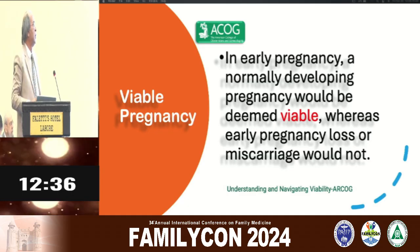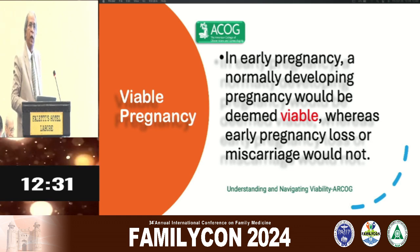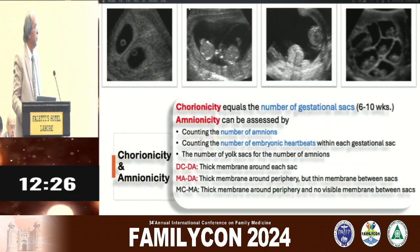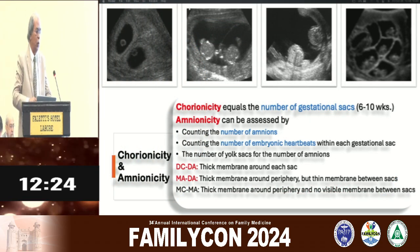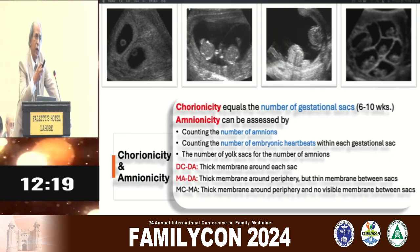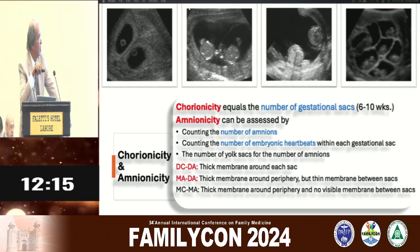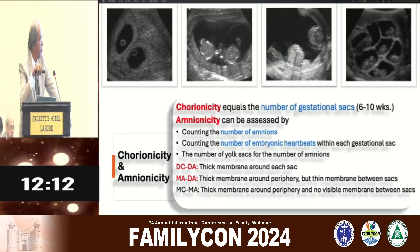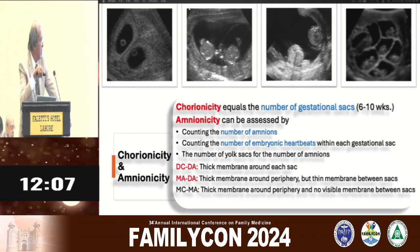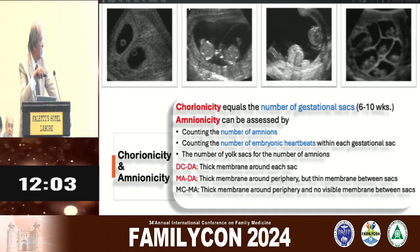So in early pregnancy, normally developing pregnancies include these signs, and we say that this is a viable pregnancy for the first trimester. Now, while doing this scan, at this stage, not at the third trimester or late second trimester, we have to decide the chorionicity and amnionicity. Chorionicity equals the number of gestational sacs. Amnionicity can be assessed by the number of embryos, number of embryonic heartbeats, and yolk sacs.